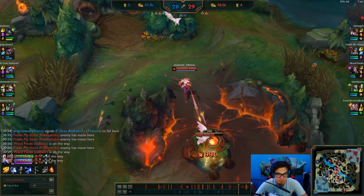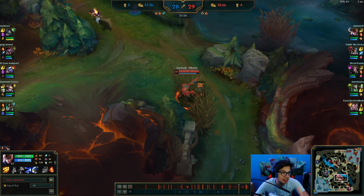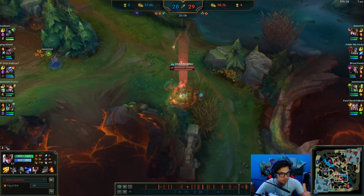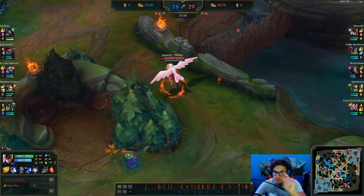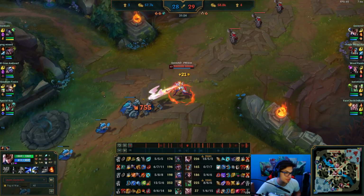I noticed that red buff's up, which is really nice. So I'm able to deny that from Ezreal and take it for myself. Notice, guys, I'm level 17. So look at my team: 13, 15, 15, 14. Look at the enemies: 15, 15, 15, 15, 12. So Ezreal again popping off, but I'm a solo lane AD carry.